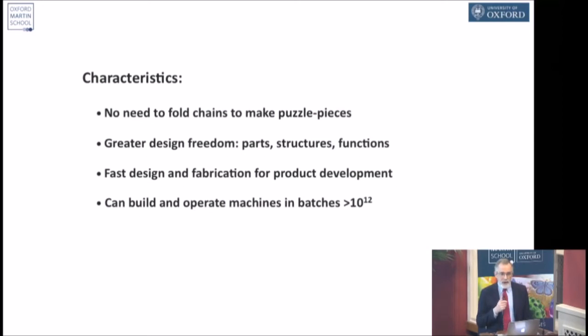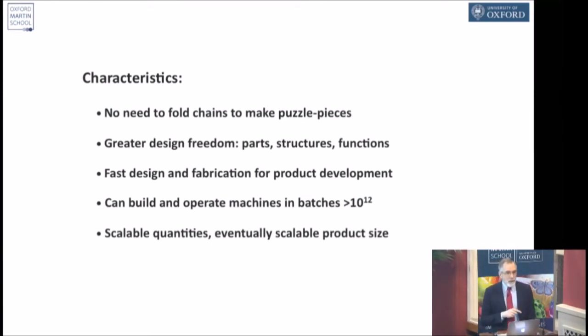So rather than having some large machine that's trying to do precise manipulation on a surface, the picture is of having a substantial volume of fluid flowing through, carrying materials, with 10 to the 12th to 10 to the 15th machines working in parallel to determine how those building blocks are arranged. Hence, scalable quantities, and eventually, by building arrays of machines, there's a pathway to scalable product size. Initial products would be on the scale of the machines, however, which is 100 nanometers or so.